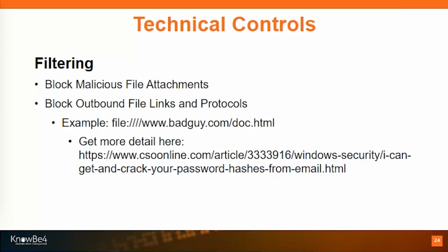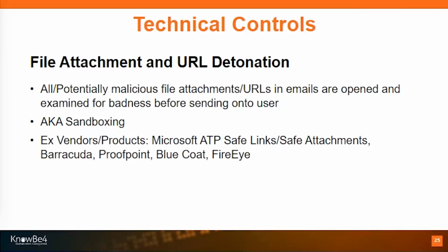You should have some sort of filtering that blocks malicious file attachments, like Office 365 by default, I think, blocks like 40 different file attachment types like EXEs and screensaver files and DLLs and that sort of stuff. So you should, if you can, have an email client or some software that blocks malicious file attachments. It's also really cool. This is not as popular, but it's still out there. There are a lot of products that do what's called URL detonation or sandboxing. What this does is when you get an email that has a link or a file, it will actually execute the link or the file inside of this virtual sandbox area to see if it has any malicious activity in it. Lots of vendors make products for it. Microsoft, Google, Barracuda, Proofpoint, Bluecoat, FireEye, lots of these URL detonation and file attachment products.